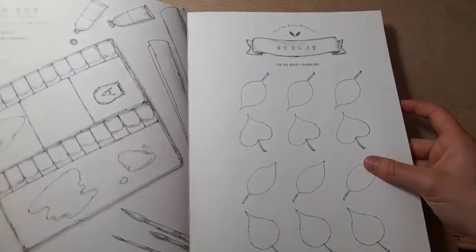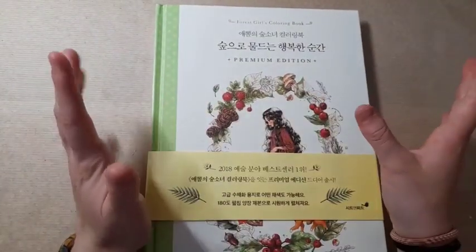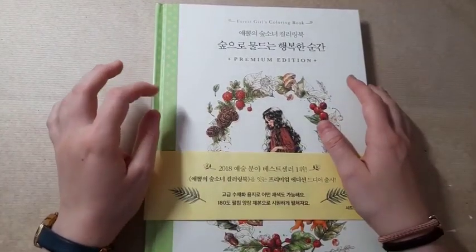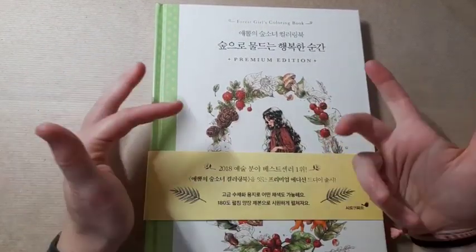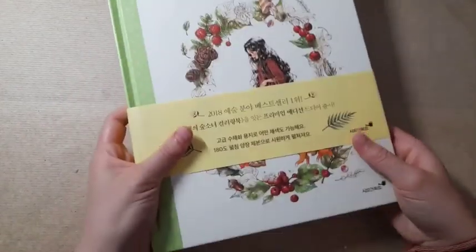But this is a gorgeous book, and I got this last month on Amazon and it was about £12, so keep an eye out. I'm not sure if they have them anymore in Amazon UK, but I think Book Depository are having more of the foreign books up now for really good prices. So yeah, I'd really recommend seeing if you can get that one.